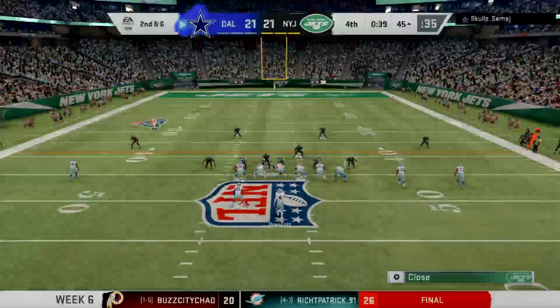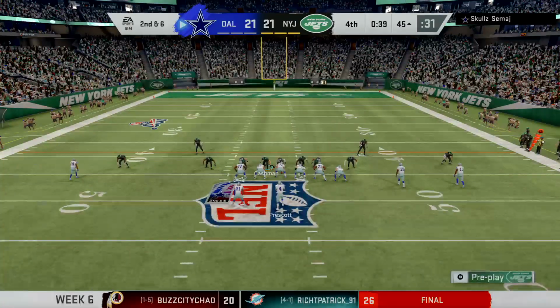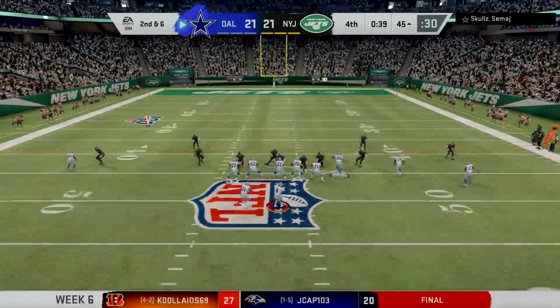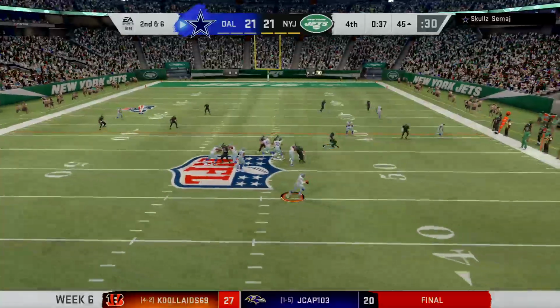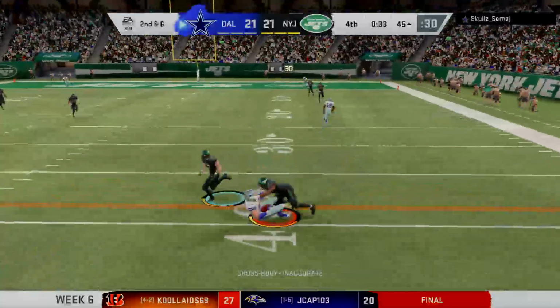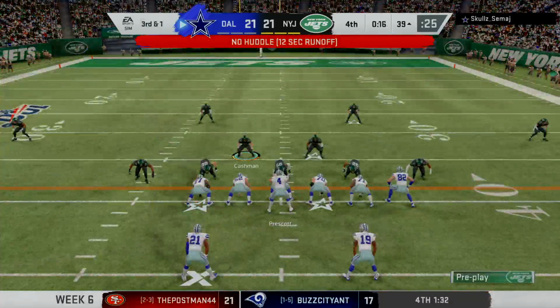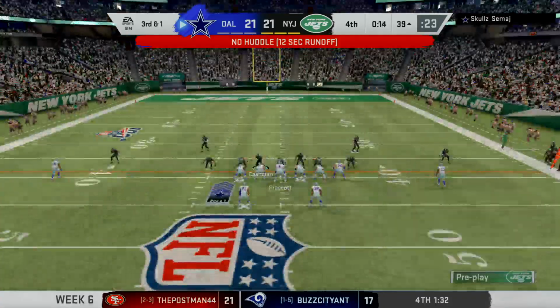The run got 4. Now they deal with a 2nd and 6. Watch out. Here we go, 47. Prescott to throw. Flushed out right. Going right side. He has Winton. 6 yards is the pickup, and that'll lead to a 3rd down.